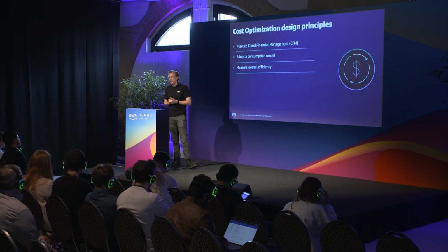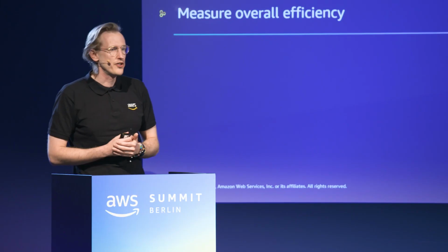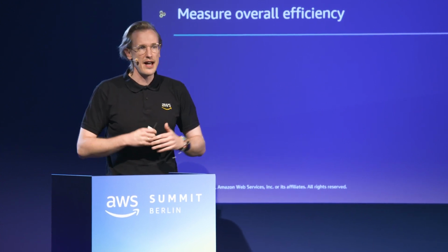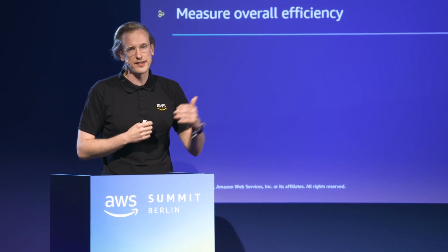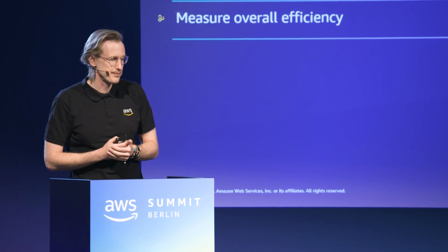Measuring overall efficiency. So here it's really about understanding not just what's the cost of running the workload, but also what's the business value, right? So what do I get out of running my workloads? How am I contributing to the business value? And then I can put this in relation to the cost. And then I can work on making this more efficient.